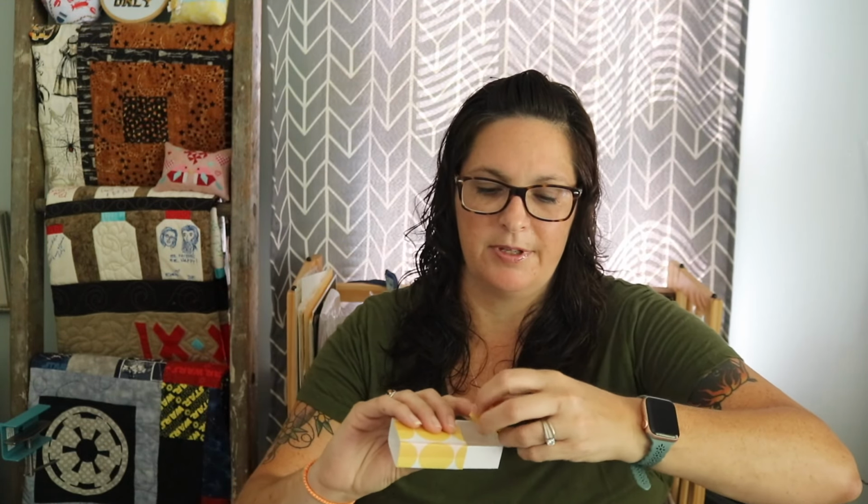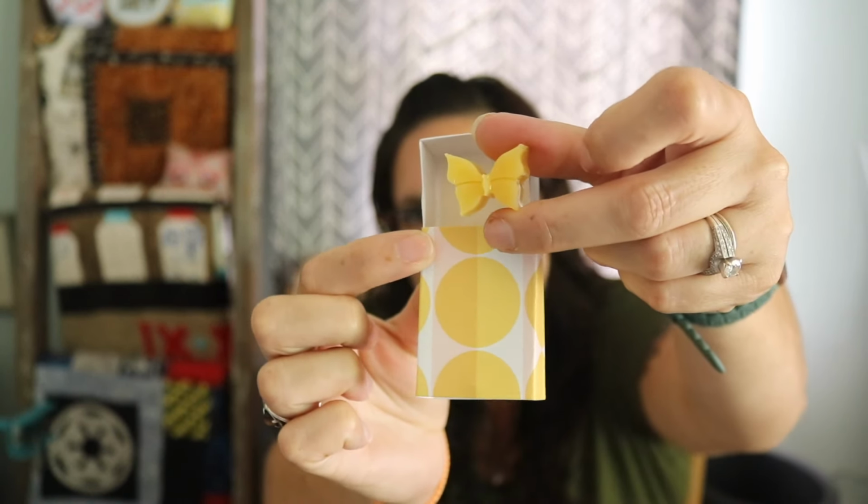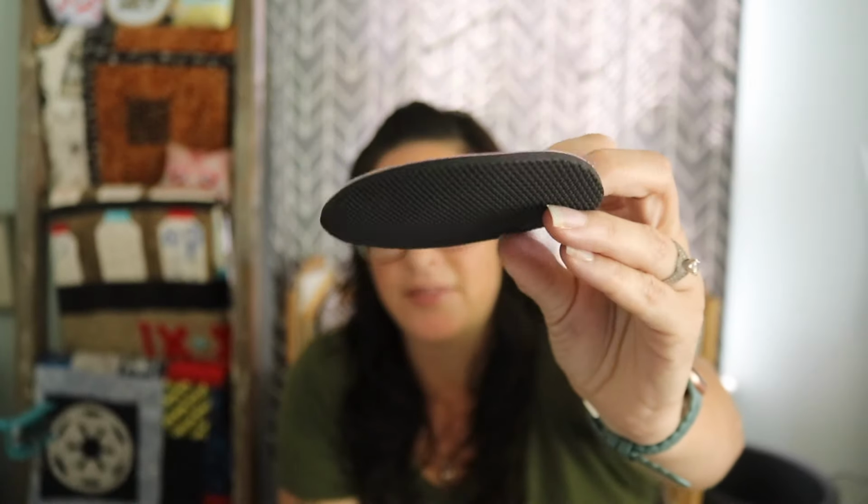I forget her name, but one of the ladies at one of the other tables made us little thread waxers, and then these really cute little Matchbox style boxes to hold it in. My friend Tina made coasters for everybody, and they're like neoprene kind of material. She made all different kinds of Maine themed coasters, which was so cute.